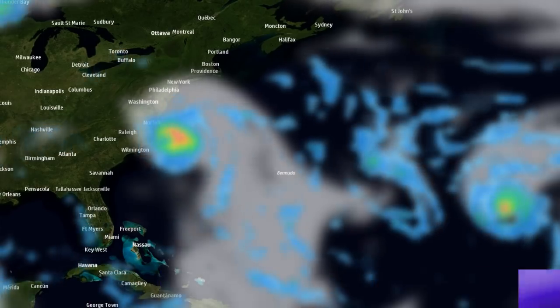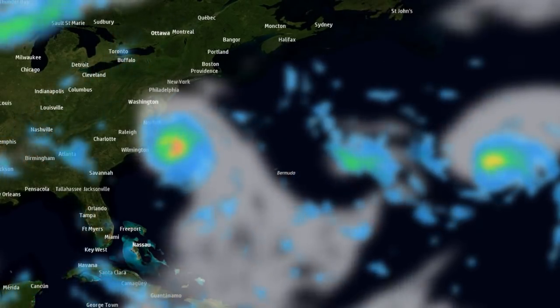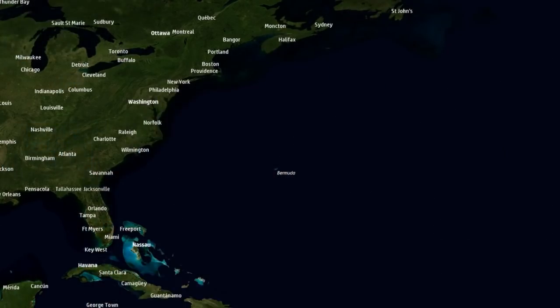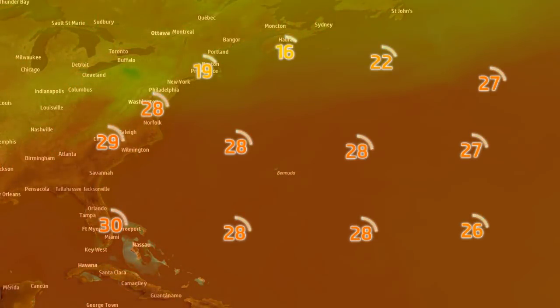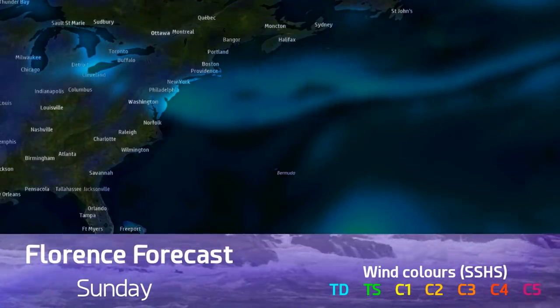But other models are saying differently, and some of them are taking the storm straight into land, and that is still what the National Hurricane Center is saying. These are the sea surface temperatures, around 28 to 29 degrees all the way up to land. You can see live temperatures on the US East Coast as well, ranging from 19 in the Boston area to 29 inland in North Carolina.